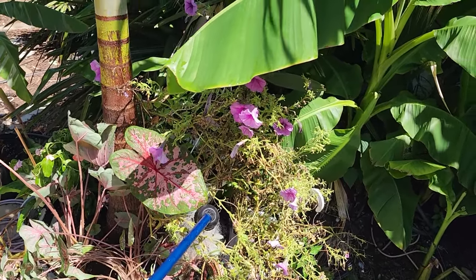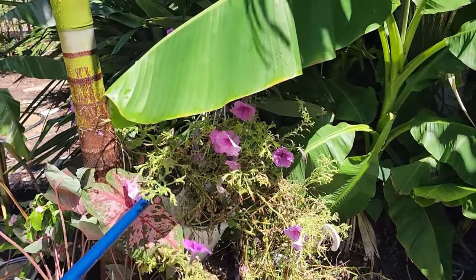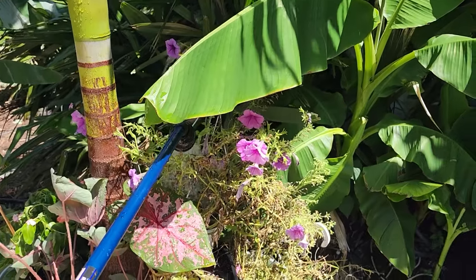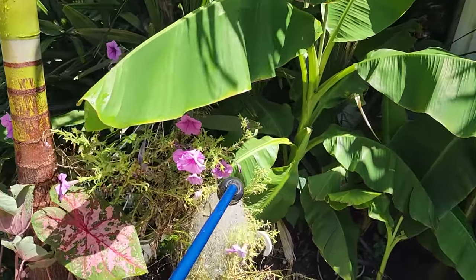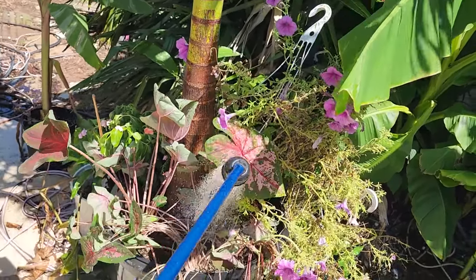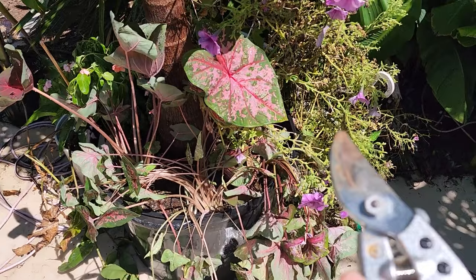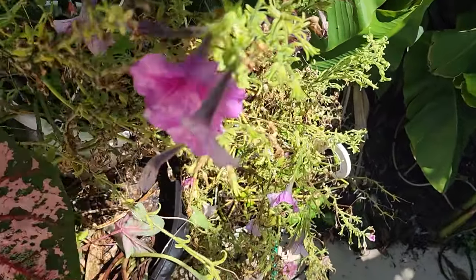Speaking of things I need to prune back, which I guess was a couple minutes ago, but you've been here, you know what I've been talking about. This petunia, that could use a rejuvenation prune for sure. I might do that. Let me see if I can find my snips. I might give that a cut back. Now, with the petunias, found my clippers here.